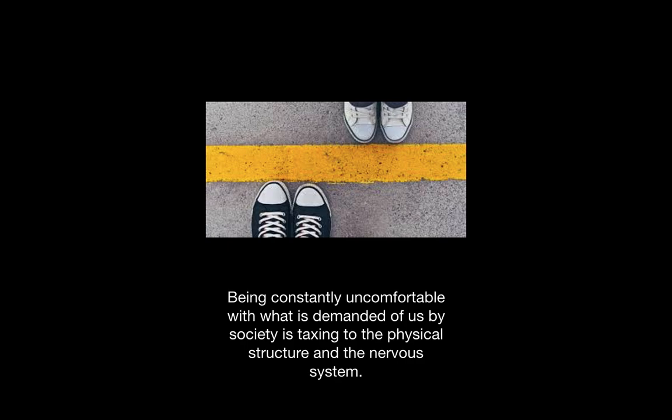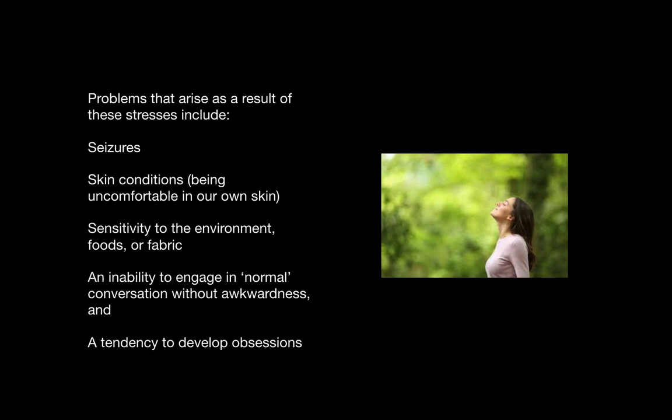Being constantly uncomfortable with what is demanded of us by society can be taxing to the physical structure as well as the nervous system. And some problems that can arise as a result of these stresses include seizures, skin conditions, or the feeling of being uncomfortable in your own skin, sensitivity to the environment, foods, or fabric, an inability to engage in normal conversation without a feeling of awkwardness, and a tendency to develop obsessive thought patterns.